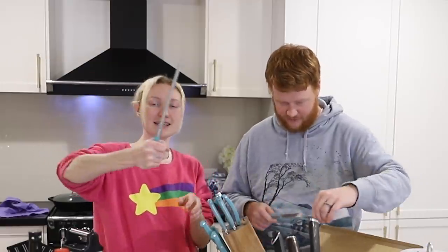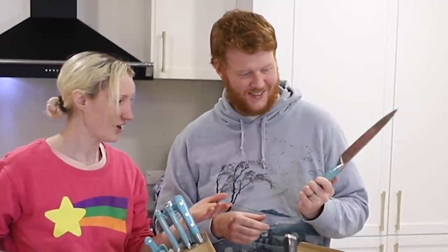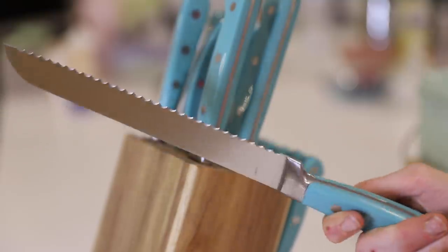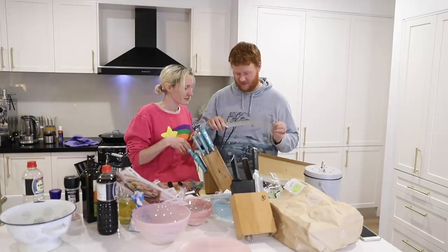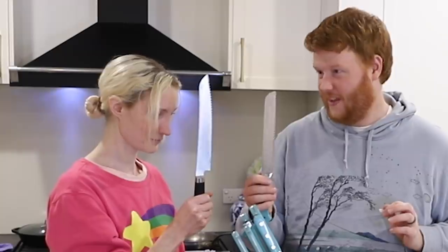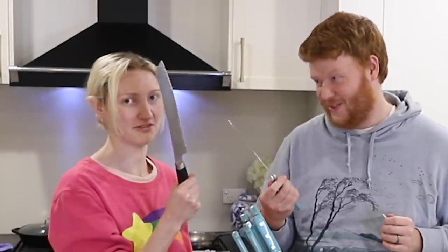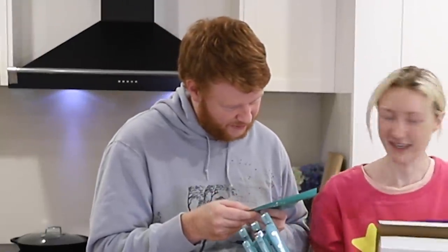Is this a, yes. Excalibur. Oh, I like those ones. That's not a knife. This is a knife. I like a bread knife. Oh, that's my favorite. Is it just me or is it really short? Well, here's ours. Yeah, that's not a knife. This is a knife. That's a knife. Hang on, are these instructions? Don't stab self.